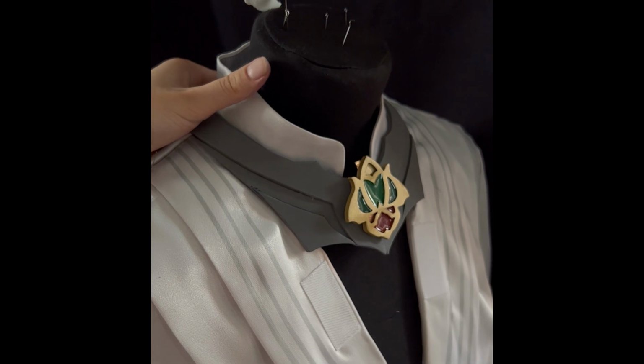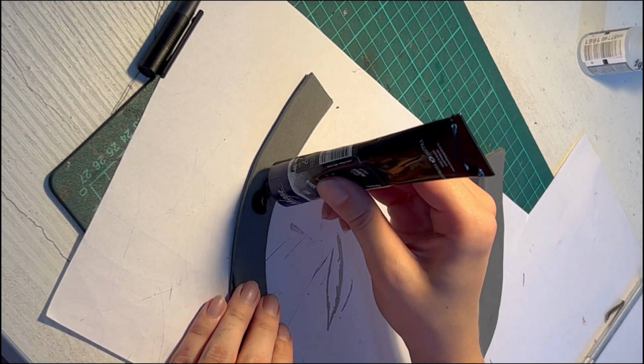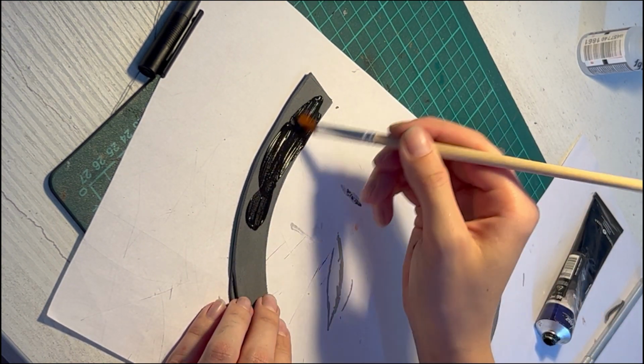That's the final look. Now I cover the piece with black acrylic paint and then with a golden one.